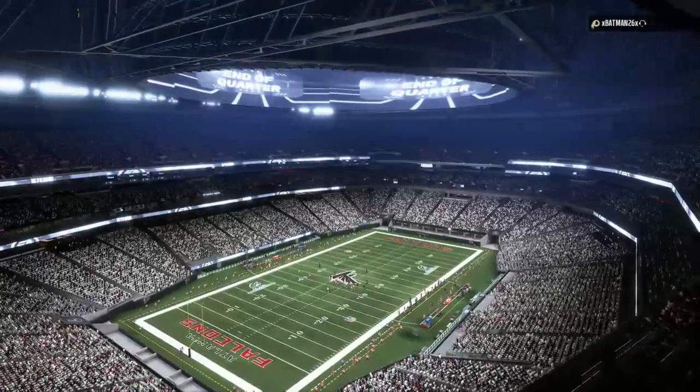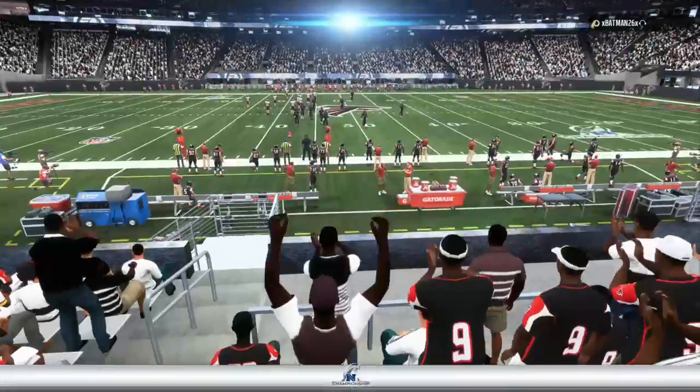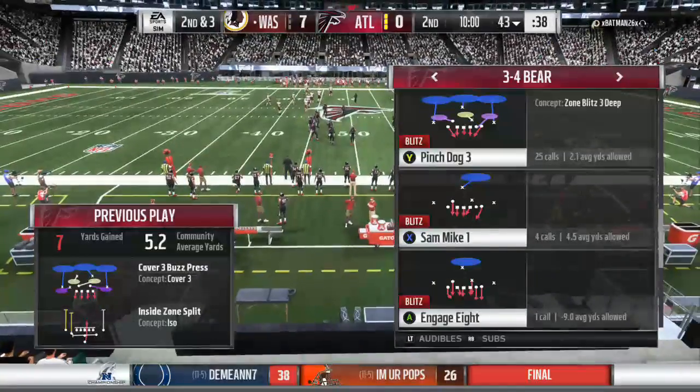Back live, Charles Davis to my right. I'm Brandon Gaudin. It's Redskin football to begin quarter number 2. They're looking at a 2nd and short yardage to start things out.